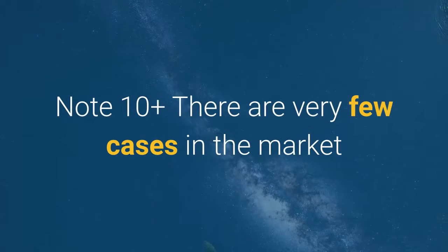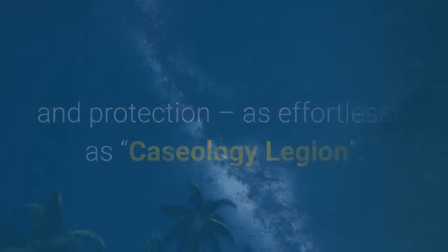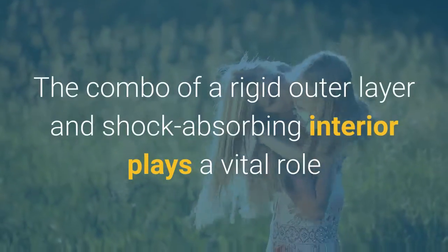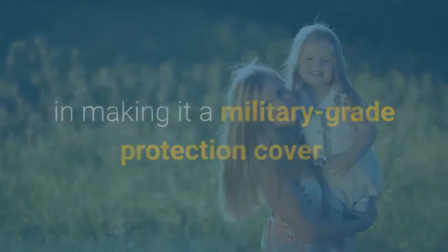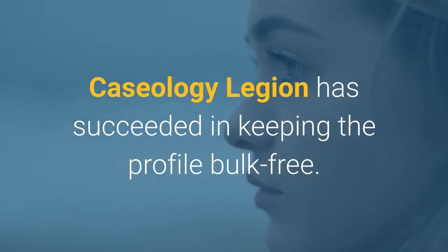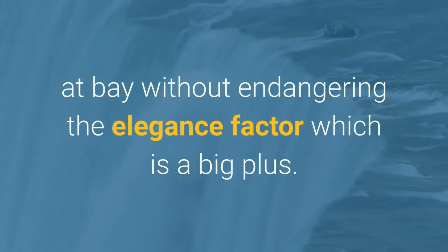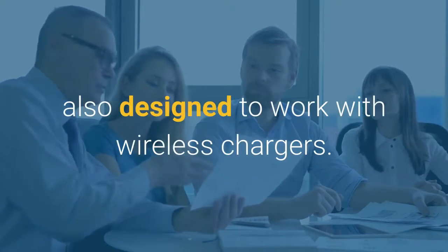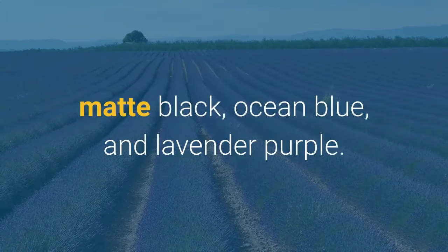There are very few cases in the market that can meet the best of both worlds, style and protection, as effortlessly as Caseology Legion. The cover is powered by a dual-layered casing that can thwart impact with ease. The combo of a rigid outer layer and shock-absorbing interior plays a vital role in making it a military-grade protection cover. Despite putting more emphasis on protection, Caseology Legion has succeeded in keeping the profile bulk-free. So, your Note 10 Plus is able to put threats from random falls at bay without endangering the elegance factor, which is a big plus. Even better, this highly protective case is also designed to work with wireless chargers. As for colors, you get to choose from 3 options: matte black, ocean blue, and lavender purple.